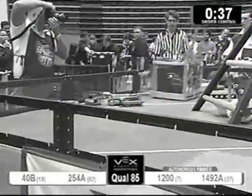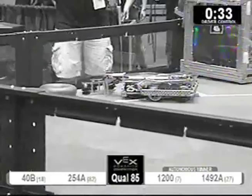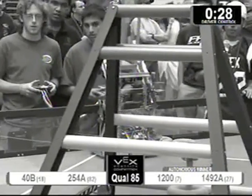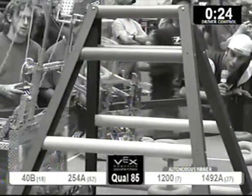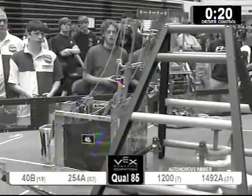They've gathered up most of these blue tubes. There's not many blue tubes left. Time's running out here, and they are going to try and score a tube. Wow, a goal under the ladder has been scored on by 254. This is phenomenal stuff we're seeing.